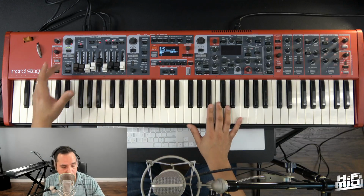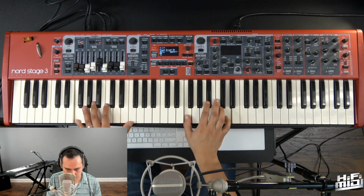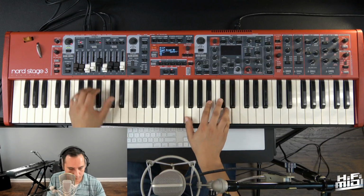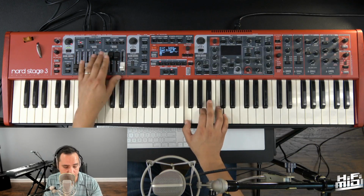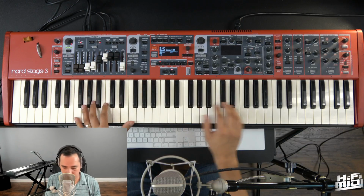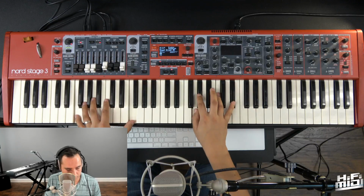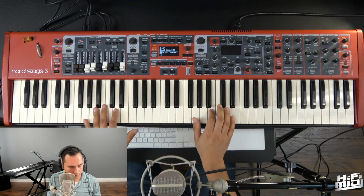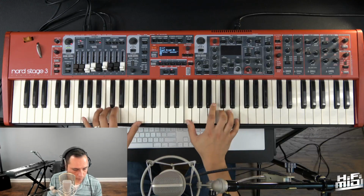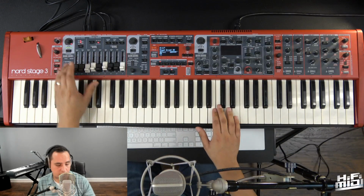Now, I showed you the B3. I'm going to show you the other organs that it has. So this is the Vox, which is another famous one. This one has, I think, fewer drawbars that you can access. But you can still shape the sound as well. And the Farfisa. Very cool. And then you get your chapel pipe. This is called pipe 1.